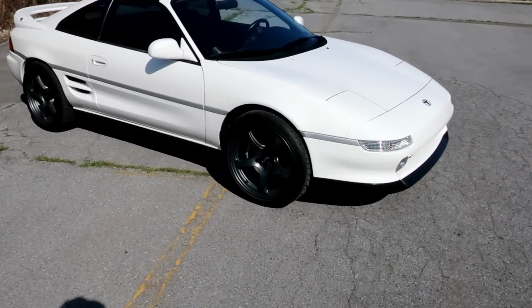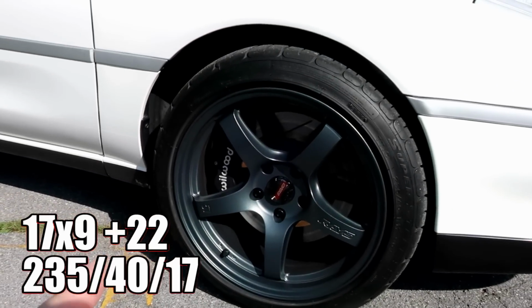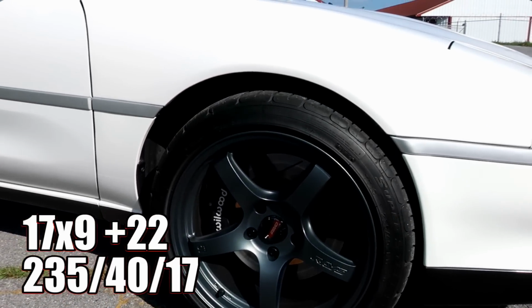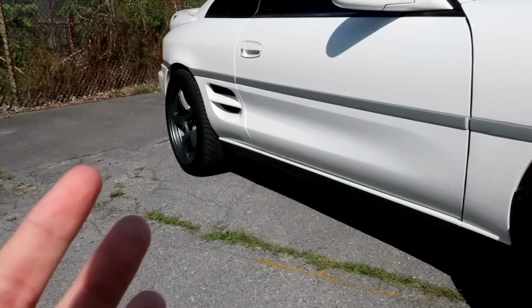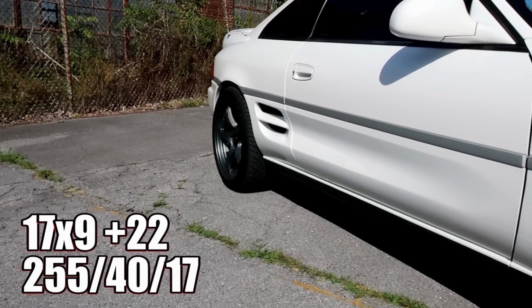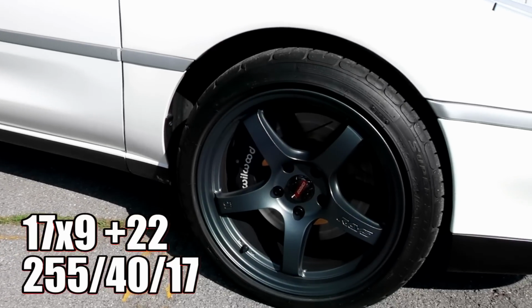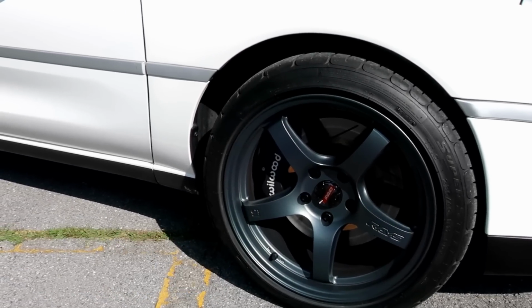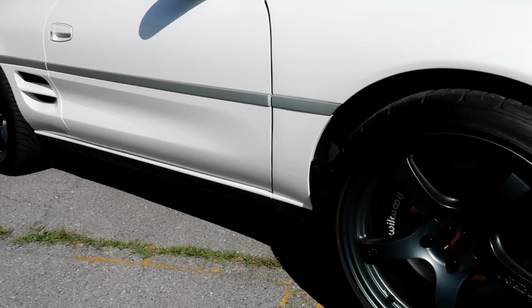So the fronts here are a 17x9 plus 22 with a 235/40/17 tire from Federal. They've been doing me good so far. And the rear is a 17x9 plus 22, 255/40/17. There's like 500 miles on this total setup, as you guys know. I don't really take it anywhere besides in town here, so it doesn't get driven all that far, unfortunately, which is kind of good for you.